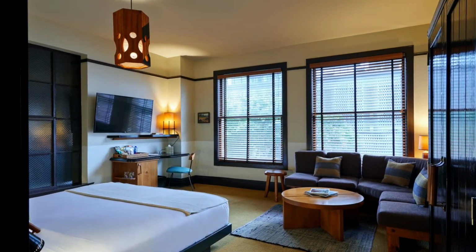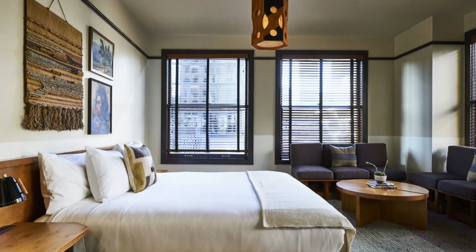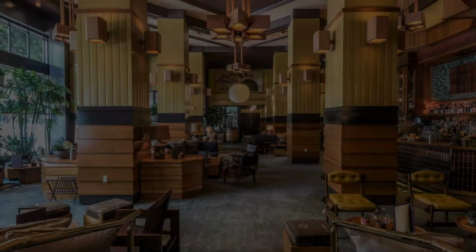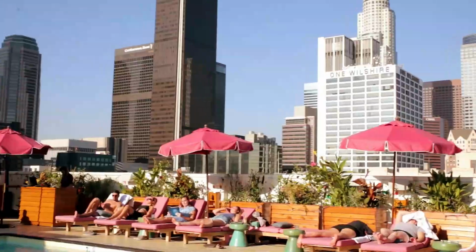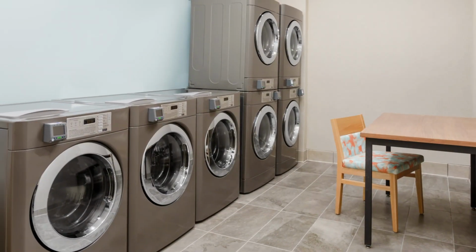Private rooms provide flat-screen TVs and sitting areas, while suites add separate living rooms. Room service is available. Guests can enjoy a complimentary continental breakfast. Additional on-site amenities include a modern American restaurant, an elegant cocktail bar, and a TV lounge. The hotel also boasts a rooftop pool and a lively rooftop bar. Coin-operated laundry facilities are available for guest use.